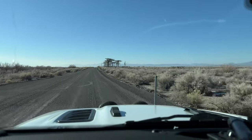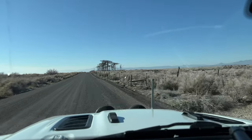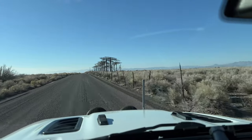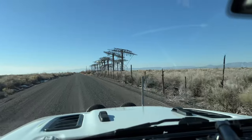Out here in Delta, Utah. Well, outside of Delta. Always wanted to see these. These are like abandoned solar something or other. Solar field? What did you call it, Eli? I don't know. Eli's not here. Jennifer, what would you call this?